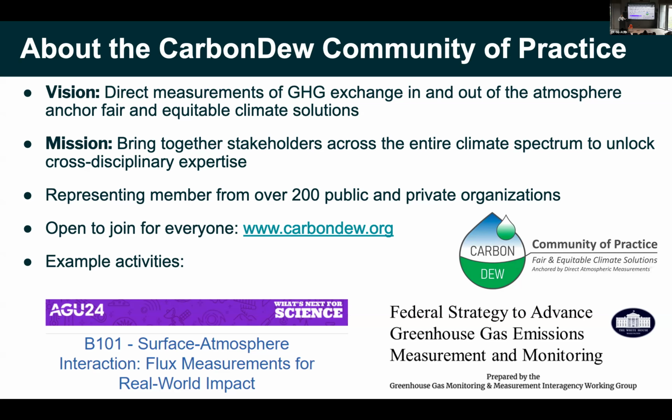And briefly about who we are, the Carbon Dew community of practice. Our vision is that direct measurements of greenhouse gas exchanges in and out of the air, such as from eddy flux measurements, can help anchor fair and equitable climate solutions. And our mission is to bring together stakeholders across the entire climate spectrum, both public and private entities, to work towards that vision. We represent members from over 200 public and private organizations. We're open to join for everyone. So if that resonates with you, come check us out.